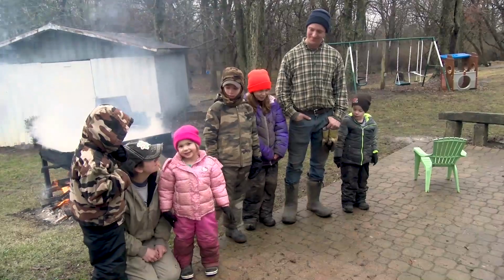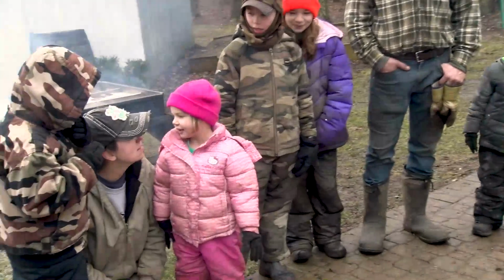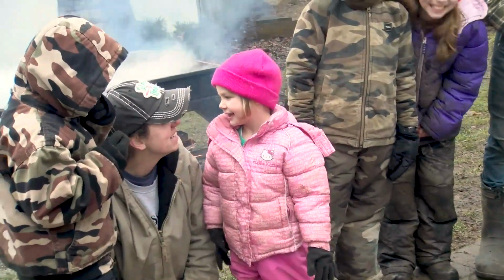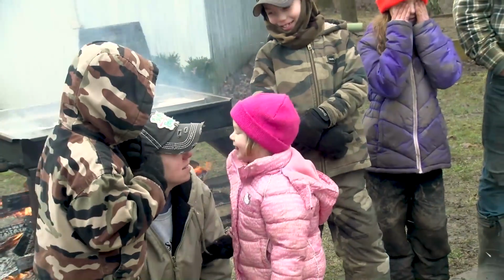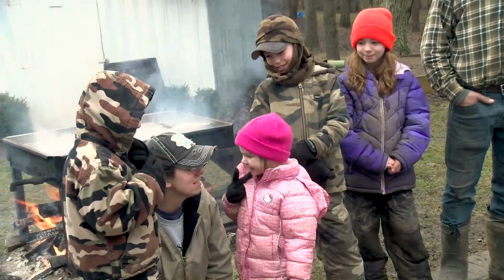Mostly for us, it's just making memories, hanging out and relaxing and having a good time with it. We don't get in too big of a hurry with much of anything when we're making maple syrup.